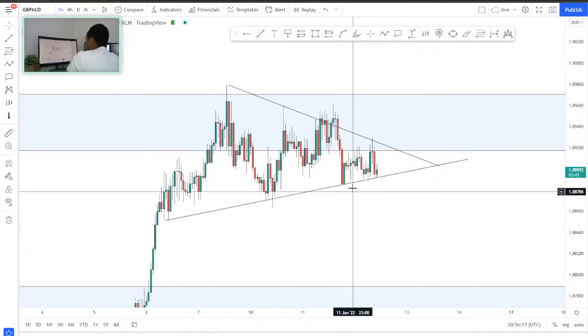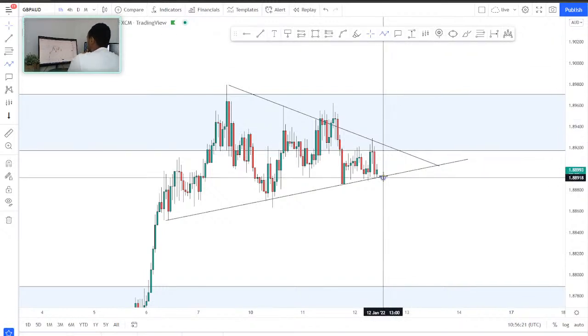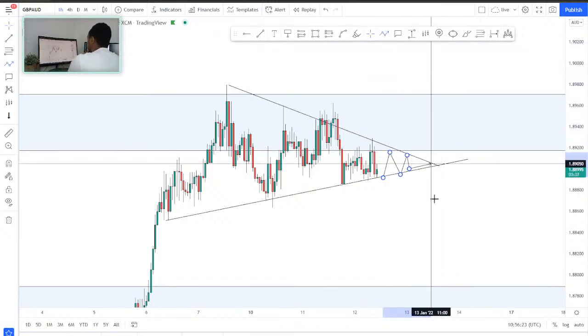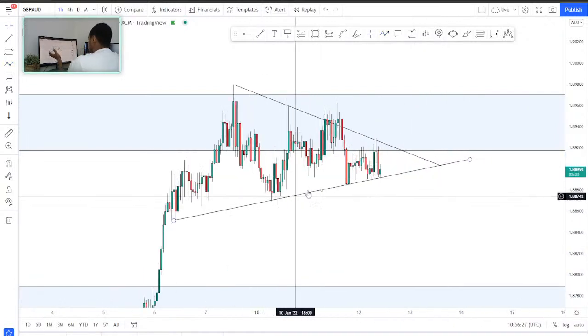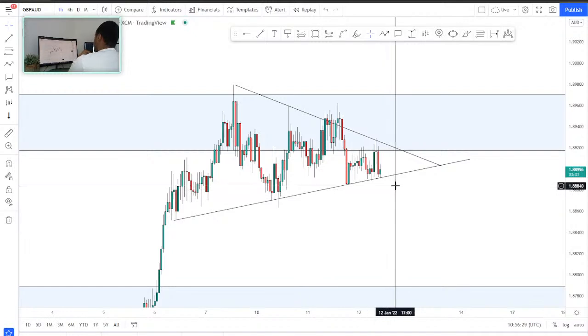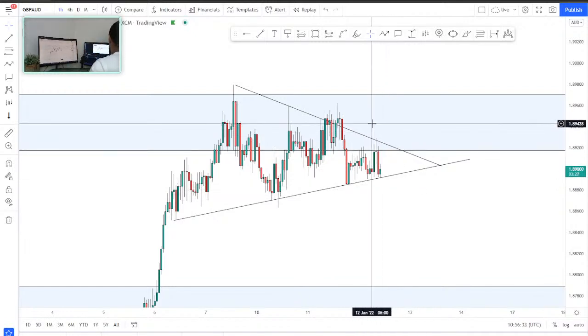We're just squeezing between this trend line here, so we'll see what happens. Do we snap to the upside or do we break to the downside? Hard to tell when price is moving like this, but you know, we'll see. If we get a little high, that'll be good for some shorts.